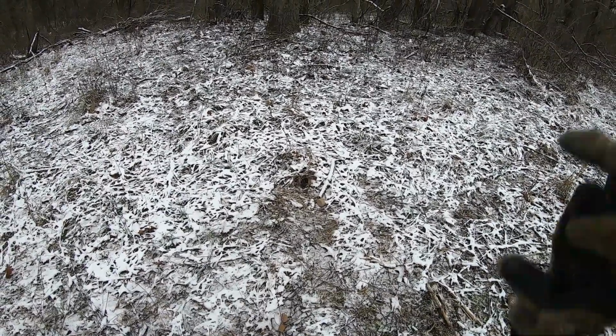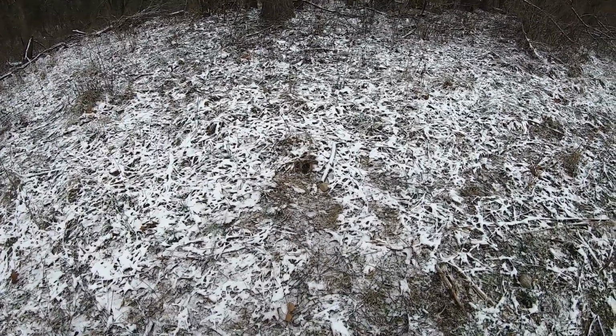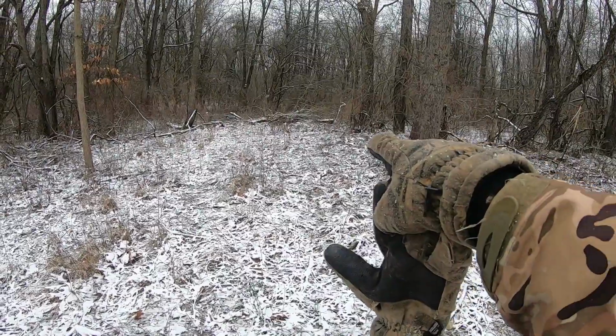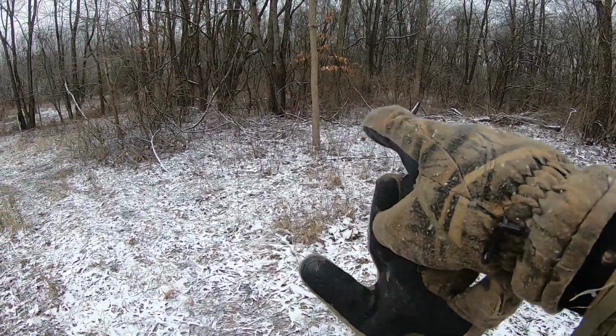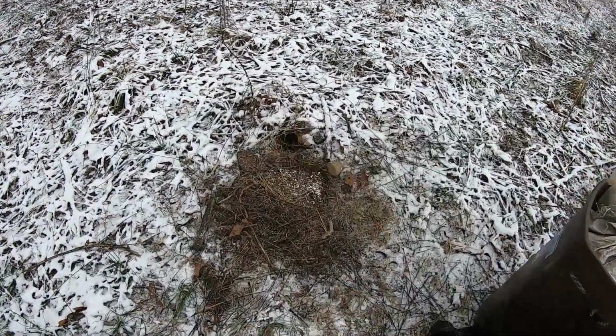Hopefully it'll go into these trees and be caught in there. So I might put a DP in this area as well. Maybe either put it right back there, right in this trail here, or I'll put it on that tree right there and just kind of set it right over there. All right, here we go.